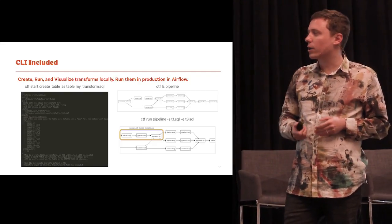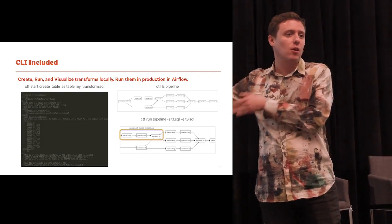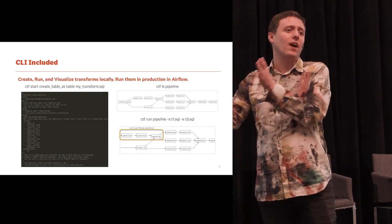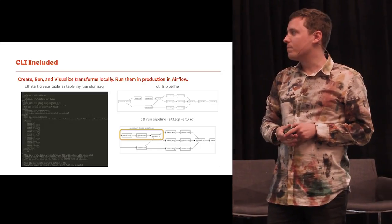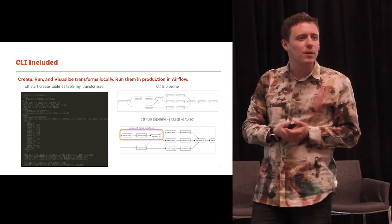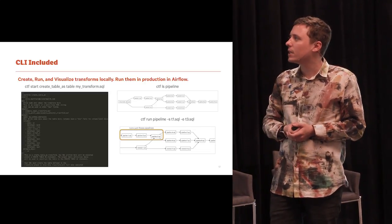So it includes a full CLI, and again, you can run all of this against staging data without ever having to go into Airflow, which is a big thing for people in data science or insurance operations. They don't necessarily want to play with Airflow. It can be a little bit of a hassle sometimes.